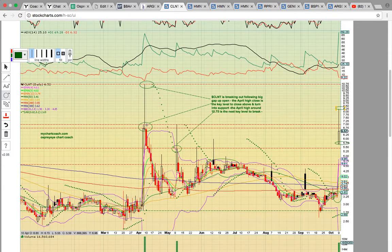Also, the high wick there was at $7, and so it needs to push above the 675 to $7 range if it's going to work its way back up to the $10.75 high from back here in April. If it fails to break above 675 and that level turns into resistance, you could see a pullback.